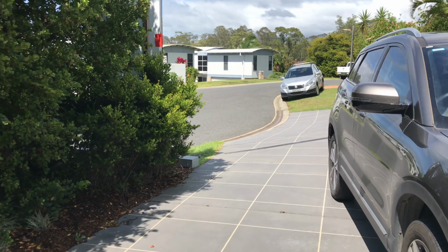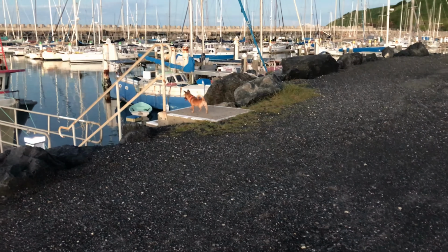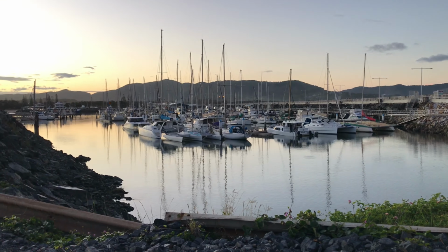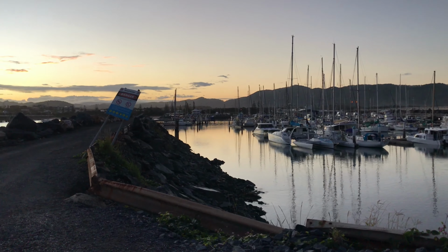So that video was recorded at the end of January 2020. Happily, the sale went through without a hitch. Over the months, we've continued to sell off furniture and belongings ready for the arrival of our cat. COVID-19 has brought a few changes to our boat plans.